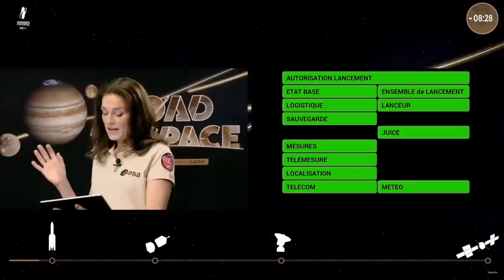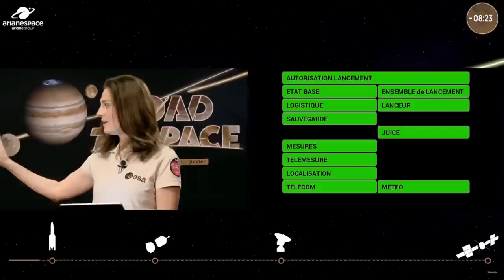There's another team. You see the teams working here. Final preparation on the way here in Jupiter Control. But of course, there's another team at the Launch Control Center, which is much closer to the launch. It's about three, four kilometers to the launcher. And they've been working since last night, so they've not slept. Tell us more about them.